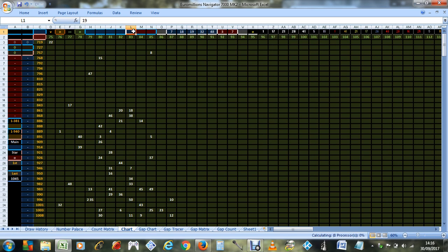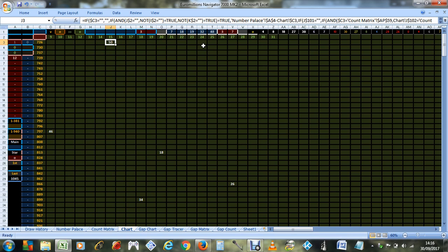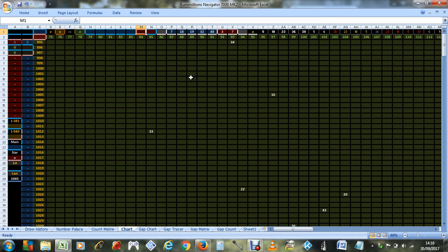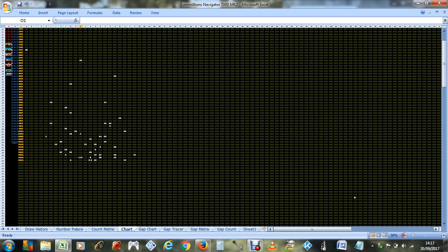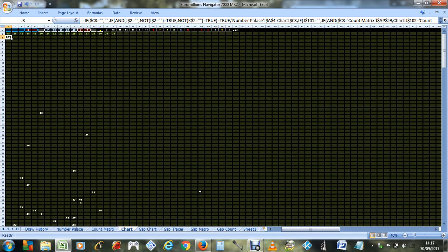Now, if we look at the chart for star number 7, this is where the main numbers were on that chart. 18, one of the most overdue. If we look at the chart for star number 3, this is where the main numbers were on that chart. Notice that number 50, most overdue on that chart for star number 3. Yep, that's where all the numbers were. Number 50 right up there at the top, but number 50 didn't come out with number 3.